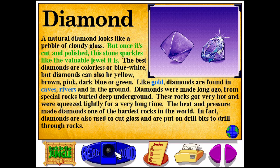The best diamonds are colorless or blue-white, but diamonds can also be yellow, brown, pink, dark blue, or green. Like gold, diamonds are found in caves, rivers, and in the ground. Diamonds were made long ago from special rocks buried deep underground. These rocks got very hot and were squeezed tightly for a very long time. The heat and pressure made diamonds one of the hardest rocks in the world. In fact, diamonds are also used to cut glass and are put on drill bits to drill through rocks.